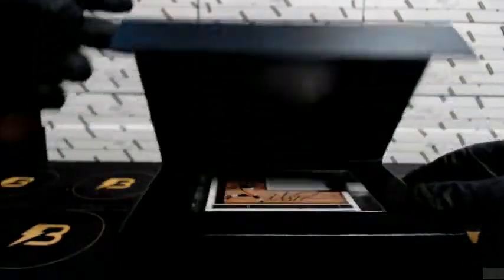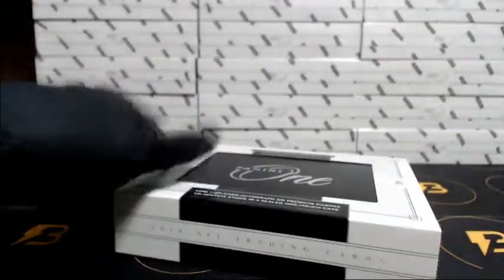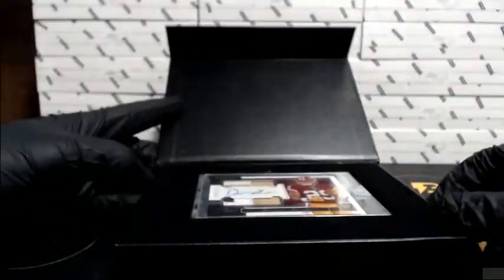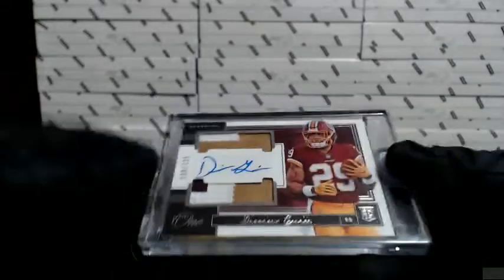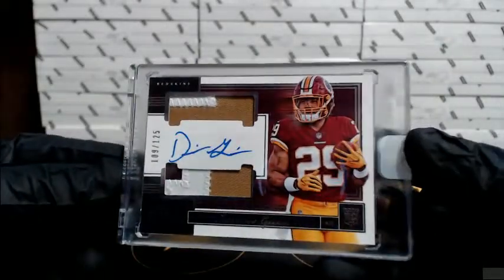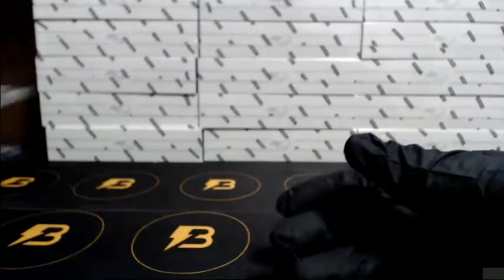All right, first hit. Very nice. Mason Rudolph going out to the Steelers, to 49. Got some threading on there, but no second color. We got Geis, nice two-color patch on each, I guess three-color on the bottom, to 125 for the Redskins.